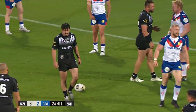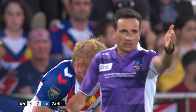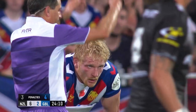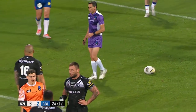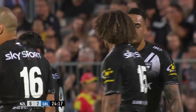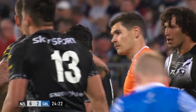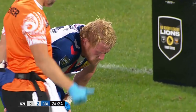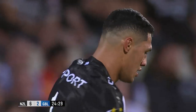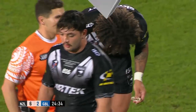And that is a penalty, again, for a similar offence in a similar position earlier on in this game. Interesting here, take the two, get up to the 6-point lead. Been a little bit disjointed, hasn't it, the Kiwi attack in terms of getting set after set going in the Great Britain 50. First point's off a penalty, second point's courtesy of the try off a penalty. They come back down here now, and again Great Britain happy to give a penalty away in their defensive line.